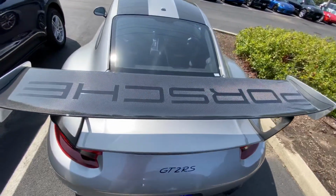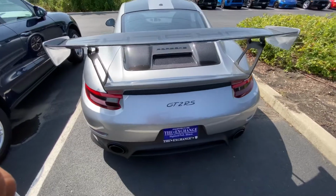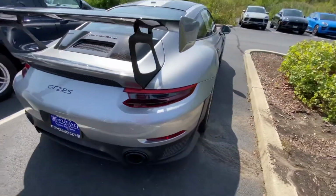Okay, so for me, WEISSACH package means reduced weight, improved aerodynamics, and a track destroyer. This is what this monster is.